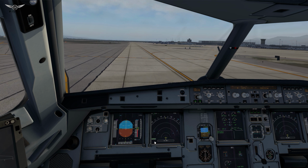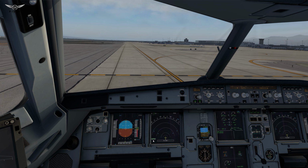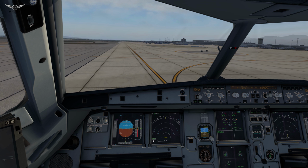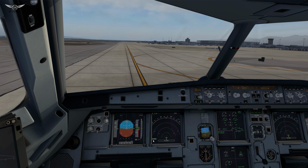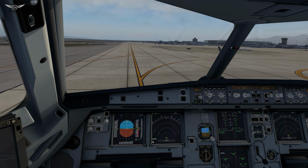By the way, you see the clock here, it says 1 hour 5 minutes, and the reason why it's not showing 2 hours is due to the fact that I normally speed up the simulator to 2x the speed during cruise. So if we multiply that by a factor of 2, we get about 2 hours or so.